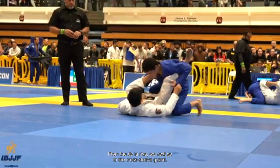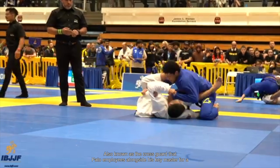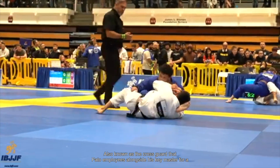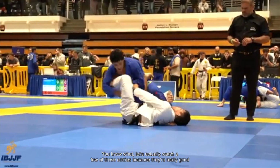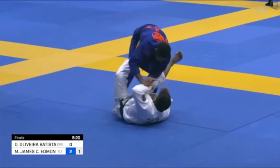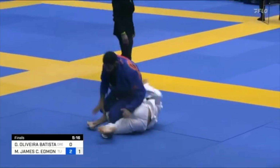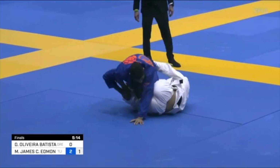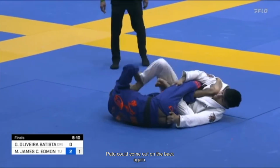From the De La Riva, we next go to the cross sleeve guard, also known as the cross guard, that Pato employs alongside his keymaster for a laser-like entry into the Matrix. You know what? Let's actually watch a few of those entries because they're really good. Malaka's got to be careful here. Pato could come out on the back again.